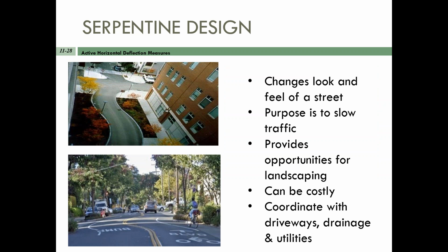They added, this one happens to be a bike boulevard on an arterial street, and you can see where they added just a spot bit of bike lane there to get through the turn. A couple that I've been involved in over the years on, say, arterial streets in neighborhood commercial areas.